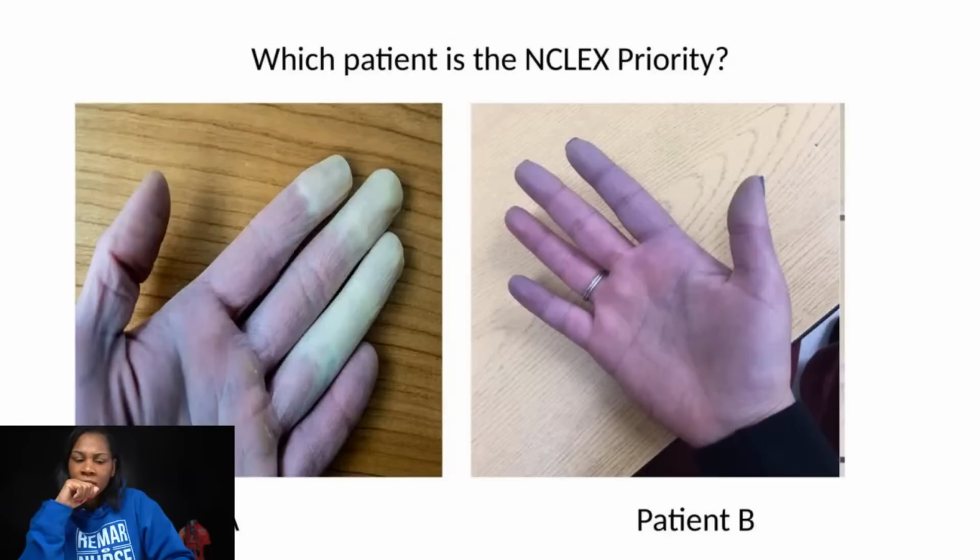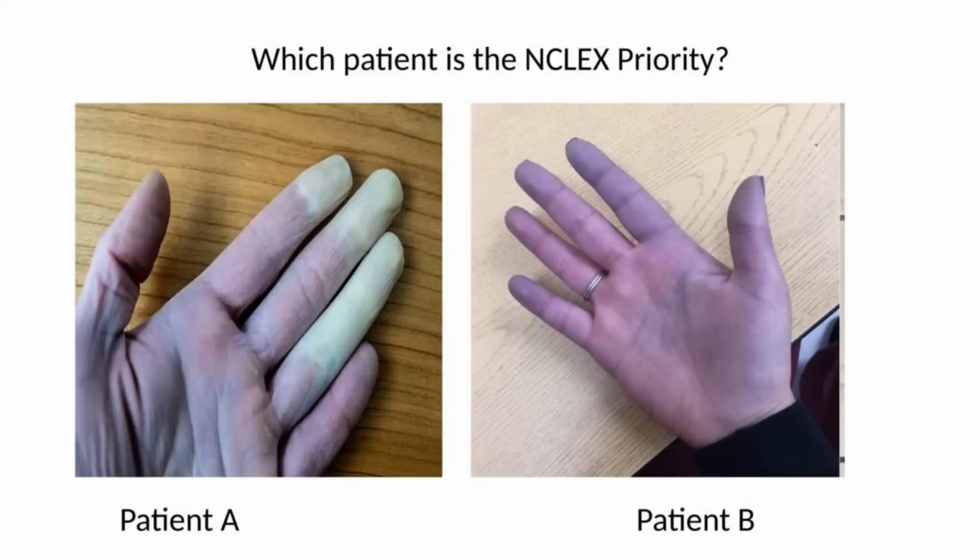Let me do this. Here we go. Okay, so I put this picture here. Let me get out the way. Which patient is the priority? Okay, which patient is the priority here? You got patient A, they got white fingers. You got patient B, they got blue fingers. Who's the priority?